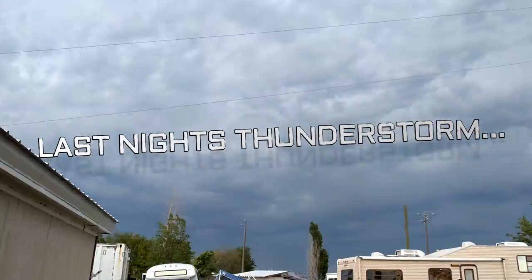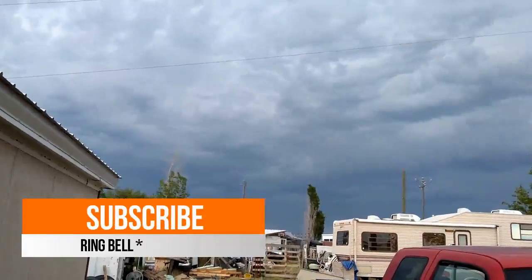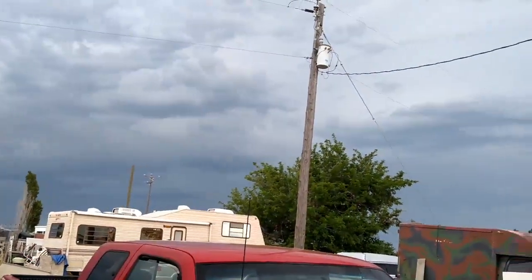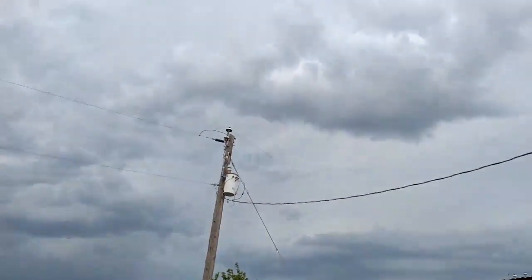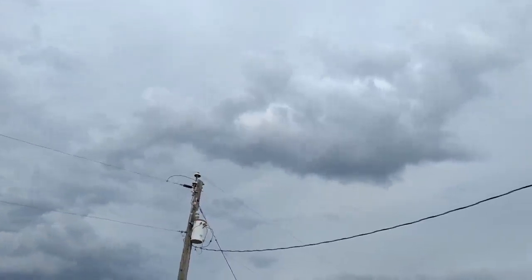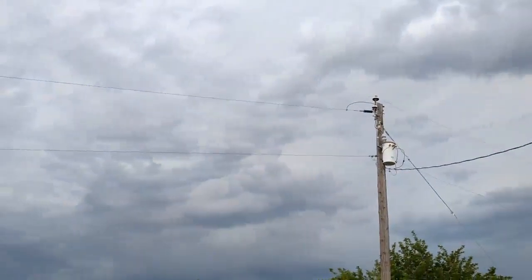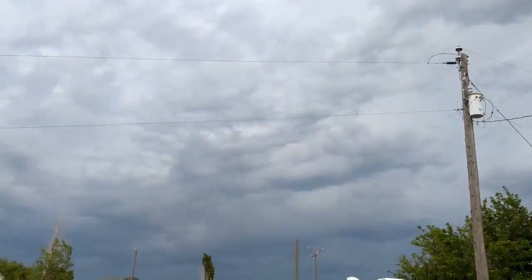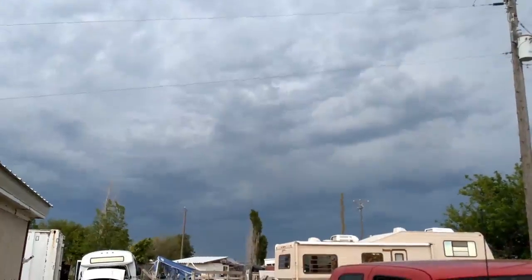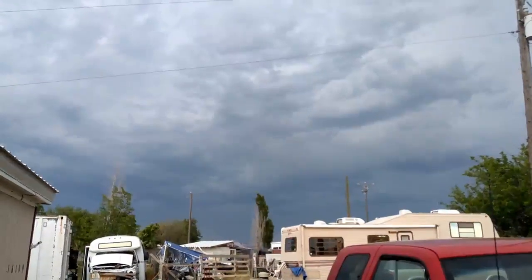Well, they said we're going to get us a thunderstorm, and it does look like it's coming. Cooler down, that's what it's going to do.